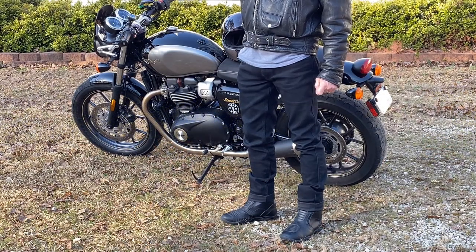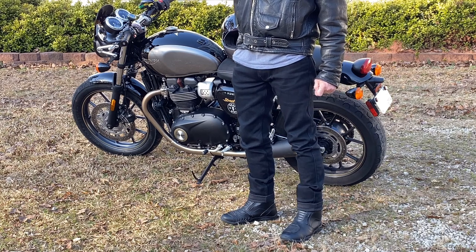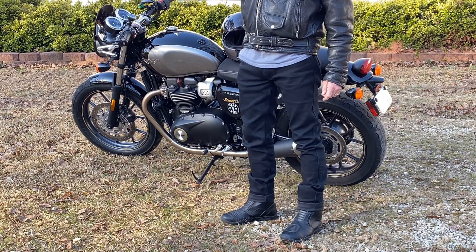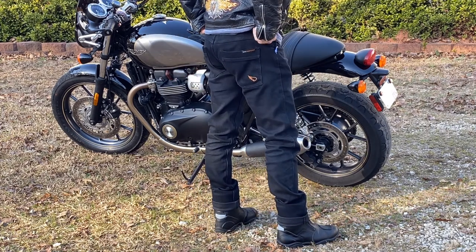Their riding jeans are known as Unbreakables. They're kind of a world first single layer protection. They've actually spun together what they call ballistic, industrial, and military application threads, as well as merino and cotton in it. What they've done is incorporated a material called Dyneema.